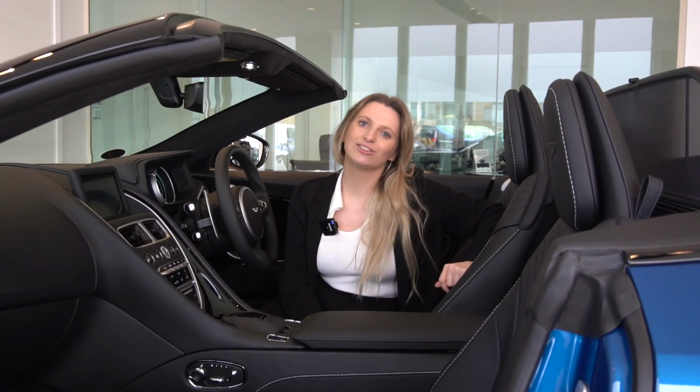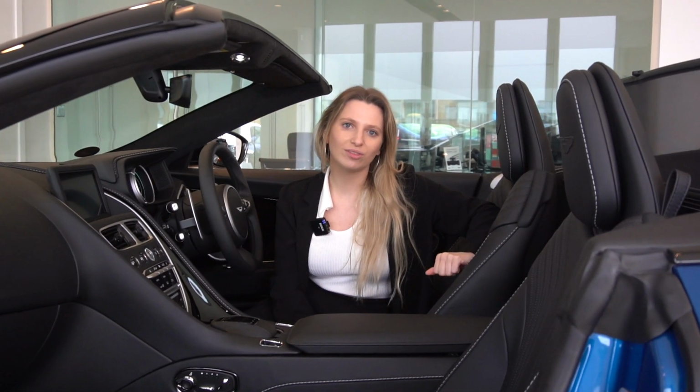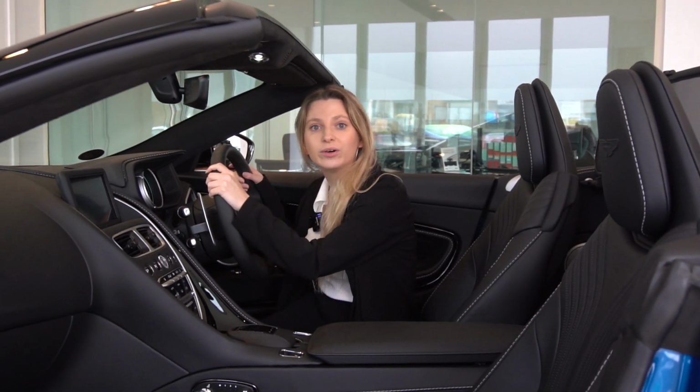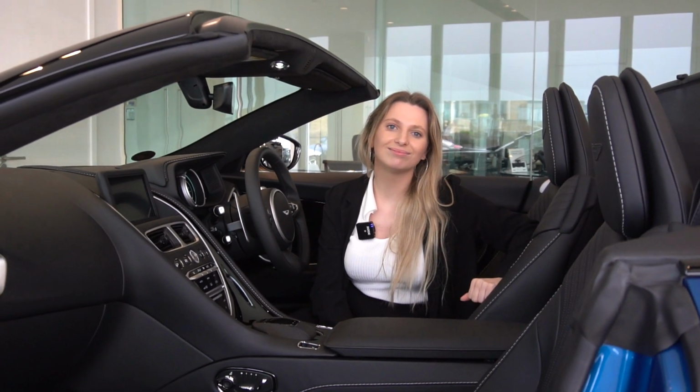So some of the main features worth highlighting inside this DB11, we have contrast stitching on the seats, we have the Aston Martin logo embossed on the headrest, and we also have heated steering wheel and the Aston Martin premium audio available within this car.